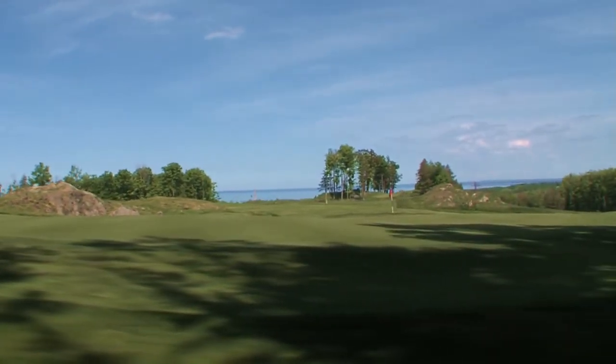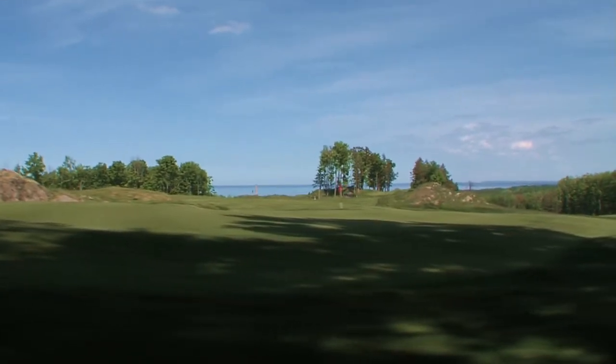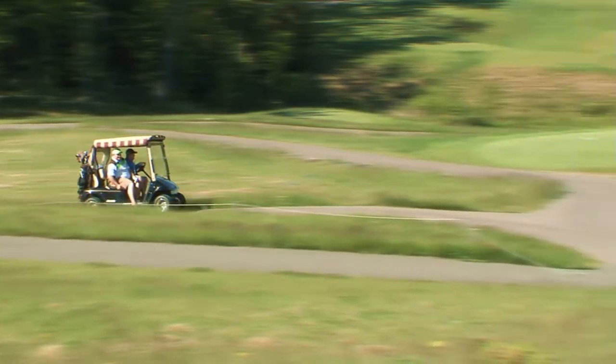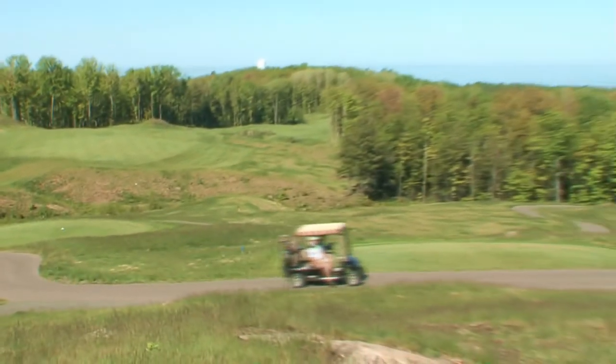Let's take a look at Greywalls. We'll focus in on a couple of the holes here. Number 1, what a starting hole. Tell us about it. It's stunning from the tee area. On number 1, you get that wow effect right from the get-go.